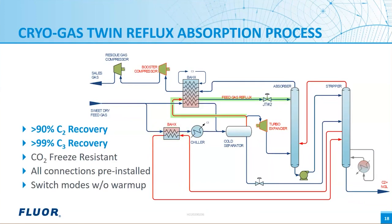A portion of the gas bypasses the turbo expander and is further chilled and then expanded across JT valve number 2 as reflux to the absorber. This provides the reflux to the absorber column, which increases the ethane recovery by being an ethane lean reflux in comparison to the DDP scheme's ethane rich reflux. The cold liquid streams from the separator and absorber are routed to the stripper. There may be scenarios, again depending on gas composition, where the cold separator liquids are still routed through the main cryogenic exchanger. The stripper overheads are routed to the absorber column to maximize ethane capture.